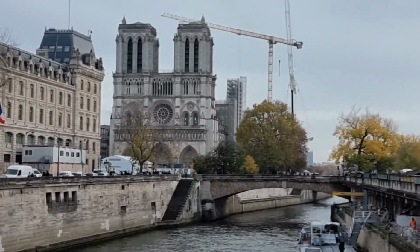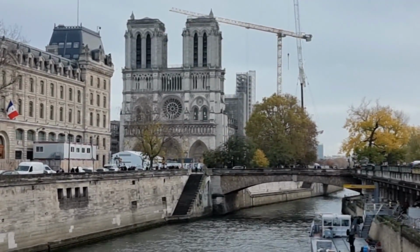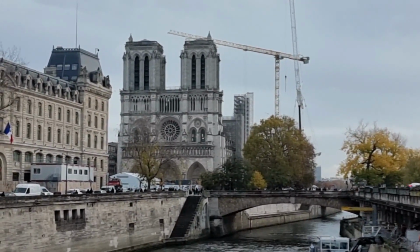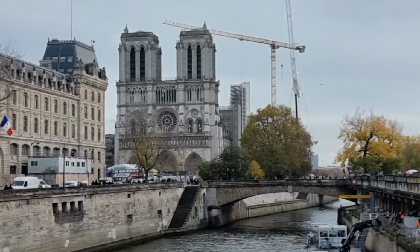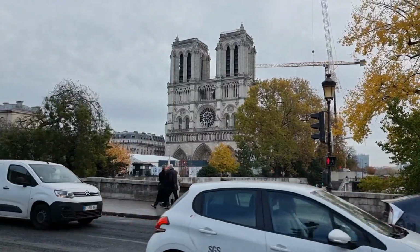Now if you guys remember, a few years back there was a major fire, and that's why it's under renovation, so that's closed. But it's always good to have a look at it from the other side of the river, and no matter what, it's beautiful. Now an interesting fact: Notre Dame actually had one of the nails which was used in the crucifixion of Jesus Christ. One of those nails of the cross was kept inside the Notre Dame. And if you're wondering what happened to it during the fire, yes, it was saved.